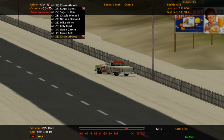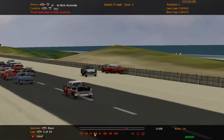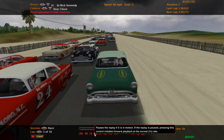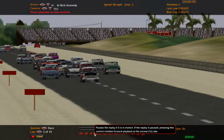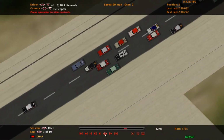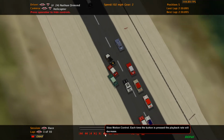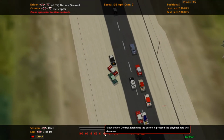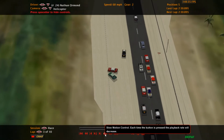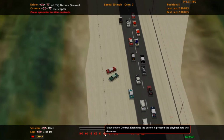Keeps on going, but now we'll go further up ahead to Nick Kennedy and the fabulous Hudson Hornet. Well, it's not too fabulous today, because let's take a look and see what happened to him. There we go. Looks like drivers are going 4 wide. Contact between the 3 of Chris Henry and the 24 Nathan Ordman. Henry's going to keep on going. Ordman and Kennedy hard into the inside wall. Both cars go for a spin.